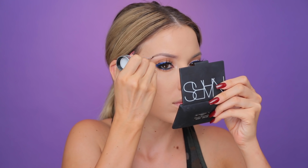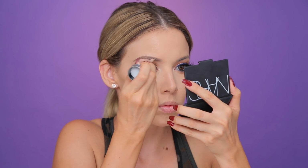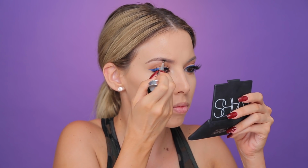All right, so now it's time to finish my brows, finally. And I'm going in with the Ka-Brow from Benefit. Also a product I've been using. This is shade number 4, so this is the next shade up from what I use from the Gimme Brow. All right, brows are done.